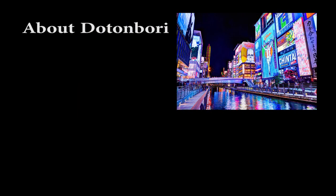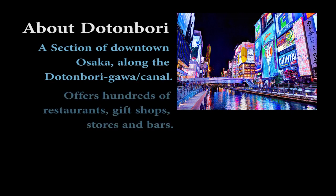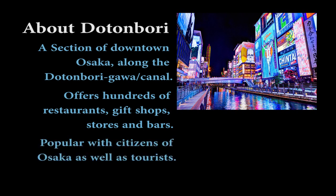Simply explained, Dotonbori is a section of downtown Osaka along the Dotonbori-gawa Canal. The entire area is filled with an unbelievable number of restaurants and amusement facilities and is cherished by the citizens of Osaka, tourists, and everyone else who appreciates food, fun, and nightlife.